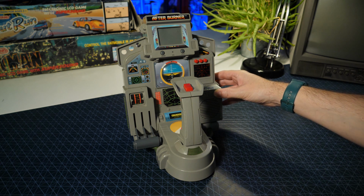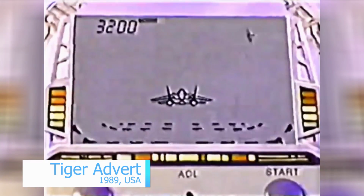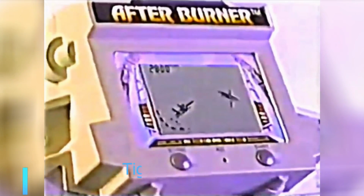Yes, it's Afterburner. Tiger was so proud of this one, they even had a TV advert for it. An advert that showed as little actual gameplay as possible, but put lots of powerful effects in to make you think it was really something special.